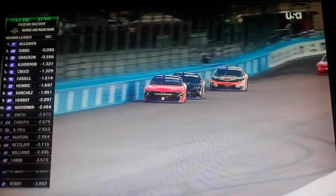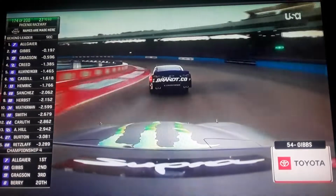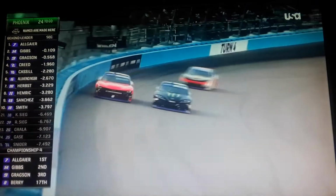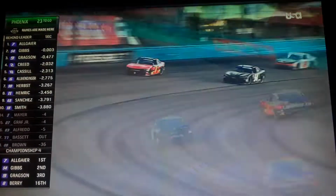Side-by-side battle for the lead here. Gibbs still peeking to the inside of the 7, but Allgaier using that middle line right now. And coming up on 26 laps to go. This is where the 50 car, now he's going to drive underneath him. That run off of turn 2 is what gave him that opportunity. And he stays right on the door. The 2 fighting for a championship right here. Still, this outside line is better in 1 and 2, so even with a great corner in 3 and 4, Ty Gibbs can't take advantage of it, but he's got to keep going back to that well. Do the same thing right here.